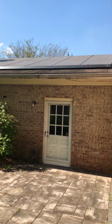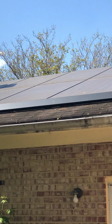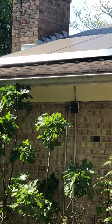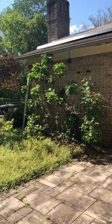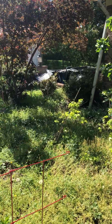And this might be one of the areas where you might be able to see the difference in color on the shingles a little bit better. They just sort of seem like they might be on their way out. I do think that's maybe a fig tree there. Sort of a small garden area.